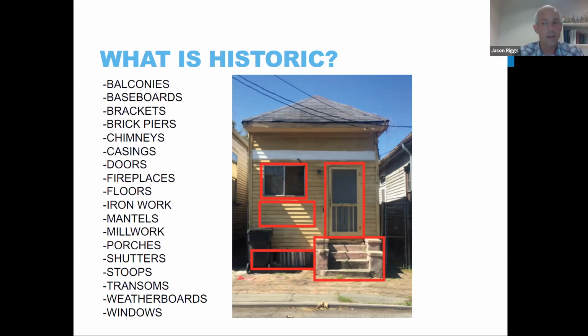So we're going to start with this, the door. Is it historic? You can barely see through the screen door, which is in fact historic. But I believe there's a 4-panel door there, and that is a historic feature, probably an original feature of the building. Next, we're going to go over here to this window.